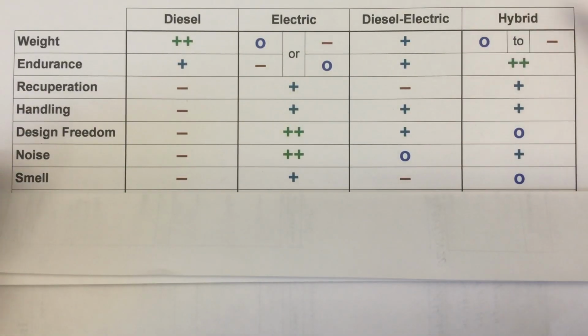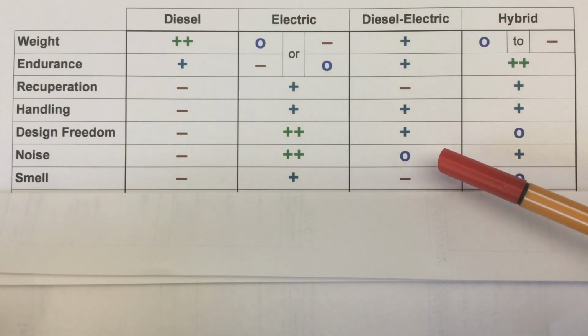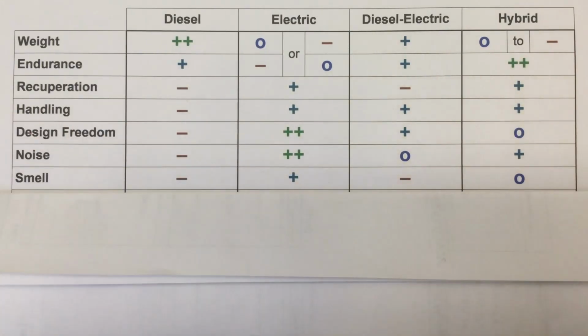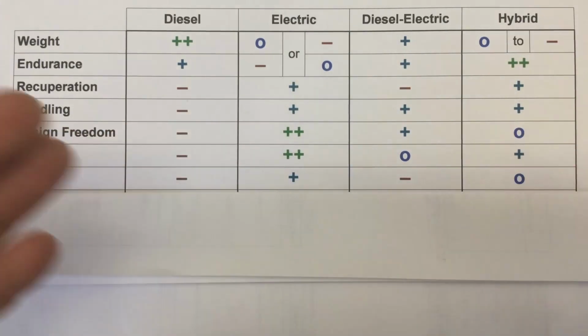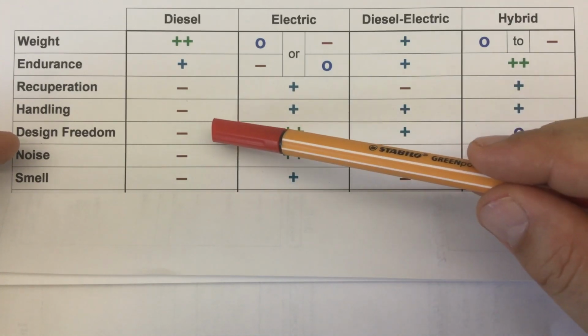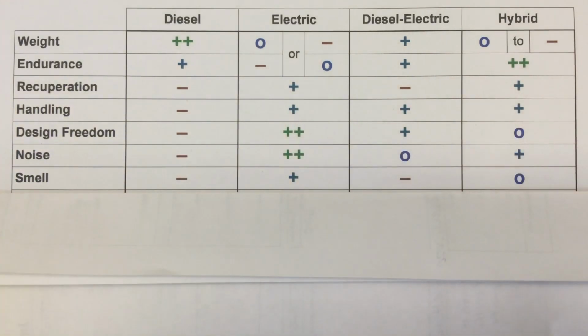That leaves us with hybrid propulsion, which can improve in regards to noise and smell on the diesel electric drive, because for short periods of time we can propel our vessel purely electric. So yeah, a little bit better here. However, you have even less design freedom than with a diesel electric. You have to put those batteries somewhere, but still better than a diesel.